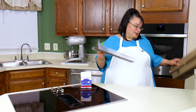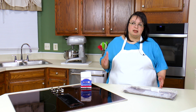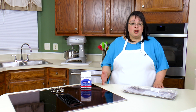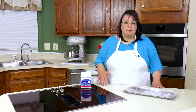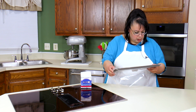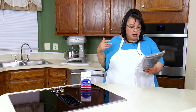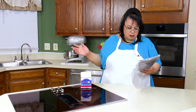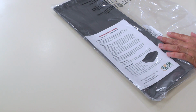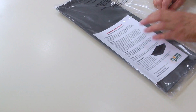Also, I ordered something that's kind of interesting. So you guys know I love USA pans. I love to buy stuff that's made here in the US. I happened to run across another bakeware company that's making bakeware here in the US. And the company is called Lloyd's Pans. I've never heard of them before. I saw them on Amazon, so I was like, let me order something. And this is a 5-inch by 15-inch flatbread pizza pan.